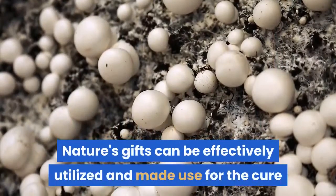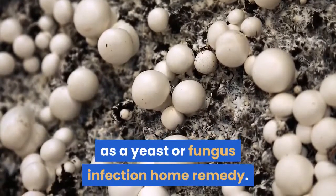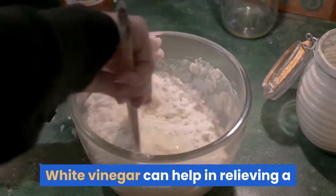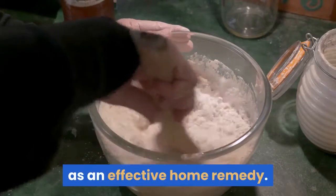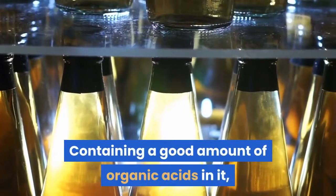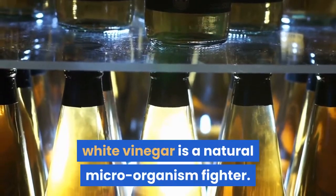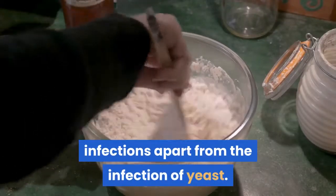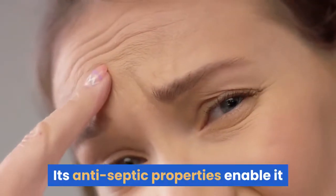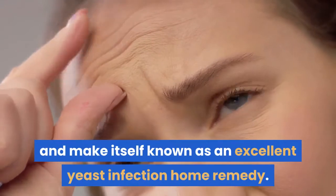Nature's gifts can be effectively utilized as a yeast or fungus infection home remedy. White vinegar can help in relieving a person of the infection of yeast by acting as an effective home remedy. Containing a good amount of organic acids, white vinegar is a natural microorganism fighter. It is also used for the treatment of many infections apart from yeast. Its antiseptic properties enable it to fight against microorganisms and make itself known as an excellent yeast infection home remedy.